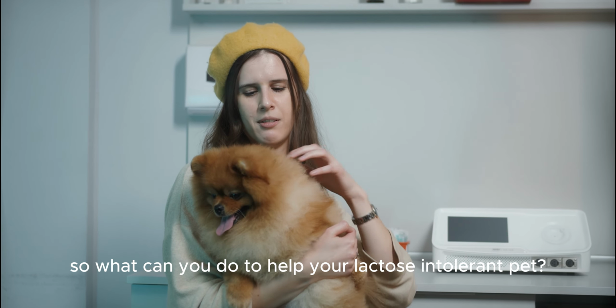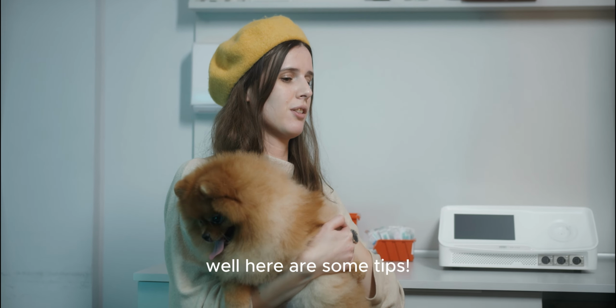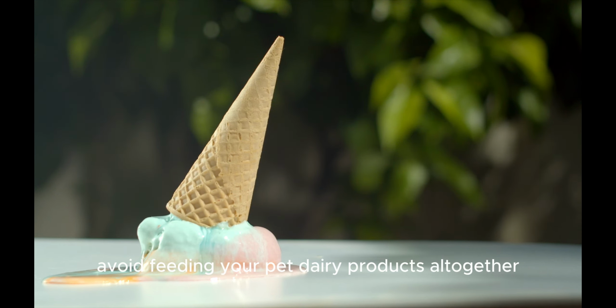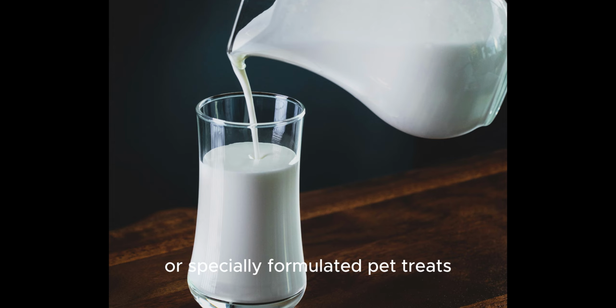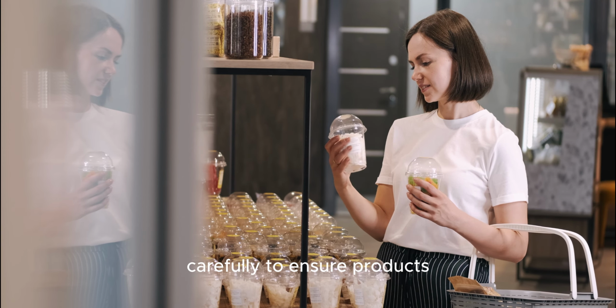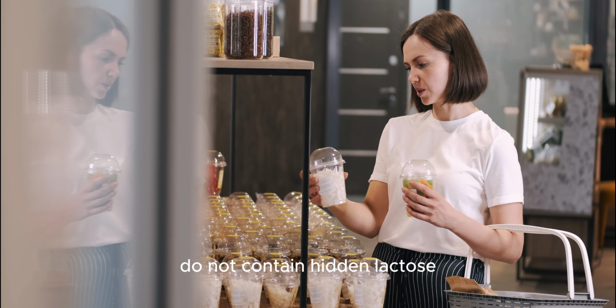So, what can you do to help your lactose intolerant pet? Well, here are some tips. First thing is avoid feeding your pet dairy products altogether. Opt for lactose free alternatives such as lactose free milk or specially formulated pet treats. Read ingredient labels carefully to ensure products do not contain hidden lactose.